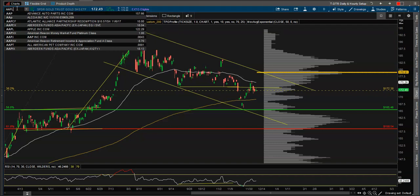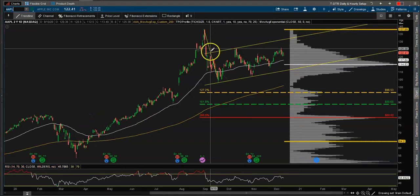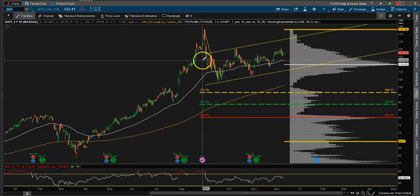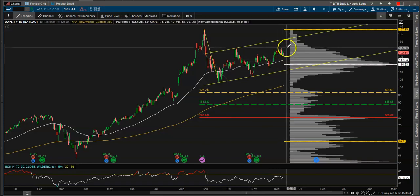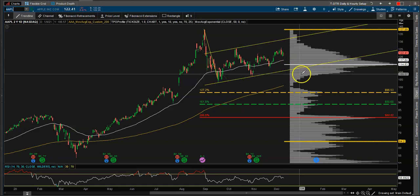So AAPL, Apple. Let's take a look at our Apple again. Bear flag still. We're still within the range. Dead money, just kind of bouncing around. Every time it goes up, sellers come in. Every time it goes down, buyers step in.